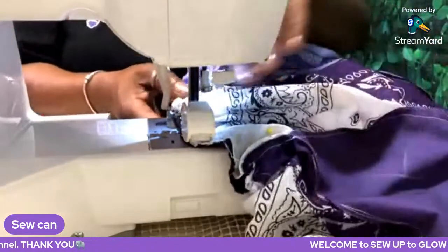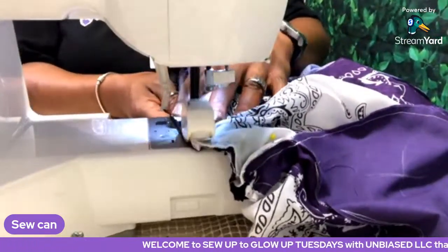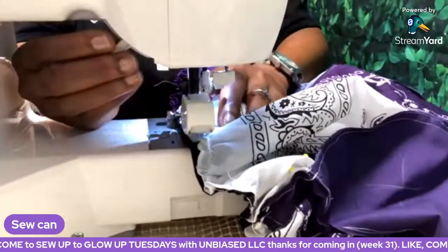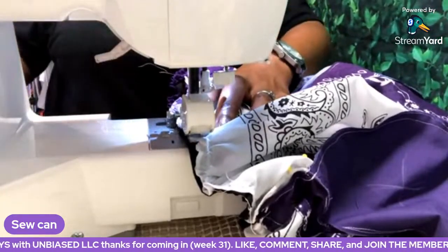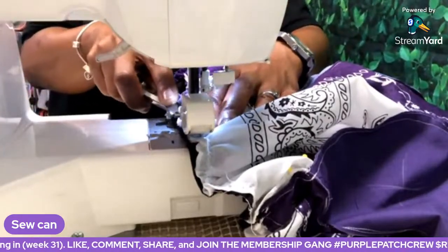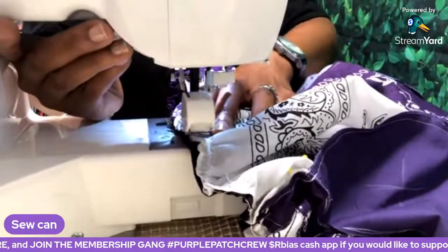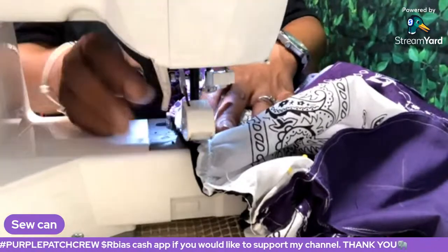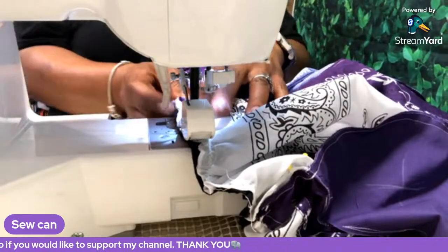It will be faster and quicker with the serger. Just saying. But y'all know me, I gotta do everything the hard way, I guess. But the reward is the end product, okay?